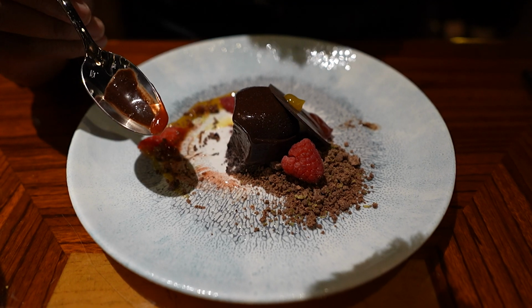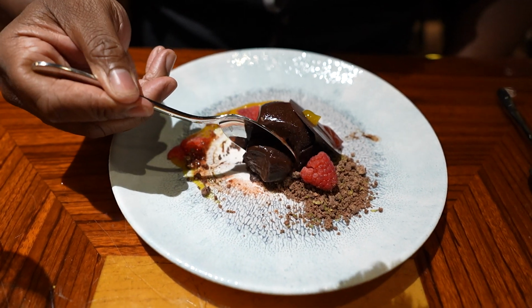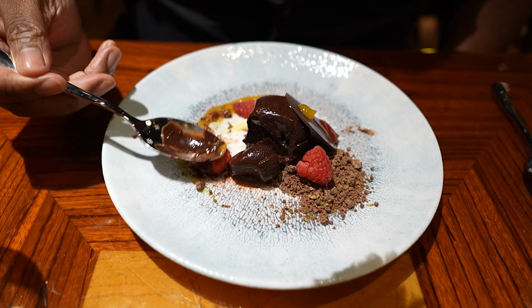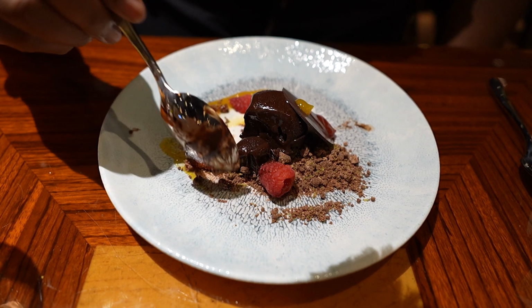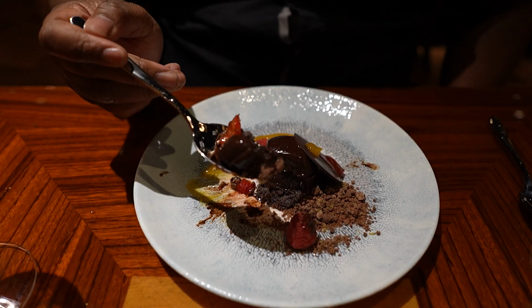I guess when you have the skill and the know-how, you double and even triple down on the vegan chocolate. So you have the chocolate sorbet on top of a chocolate cake, raspberries and a passion fruit sauce, and some chocolate soil. So this is like 4 times the chocolate, 3 times the sweet.